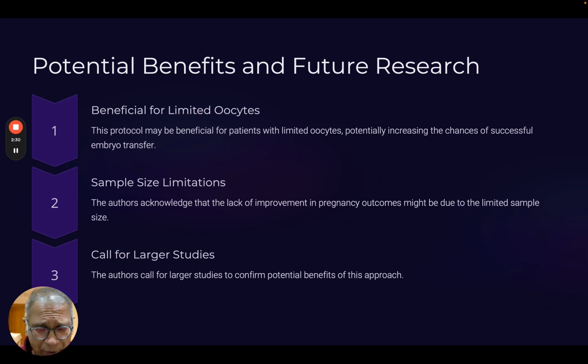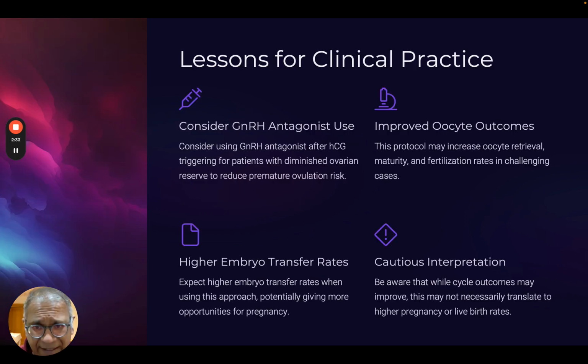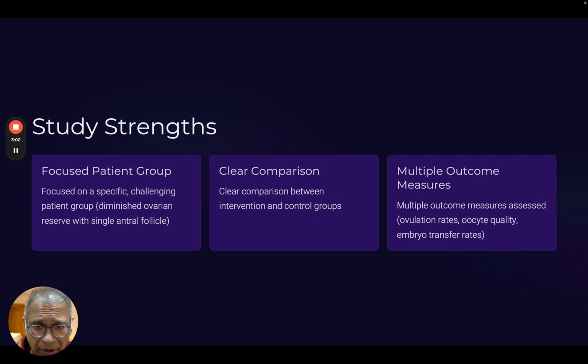There are limitations because it was a small sample size. So if you consider it from clinical practice, I would say it's one of the studies which says that after the HCG, giving an antagonist may prevent premature ovulation. That's something which we in fact haven't heard of before and has not been used so often. And that's more likely to get you to an egg collection and give you better oocyte outcomes.